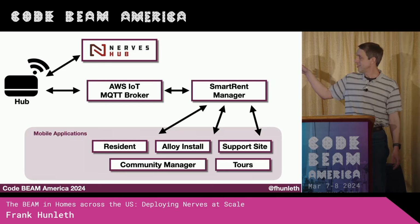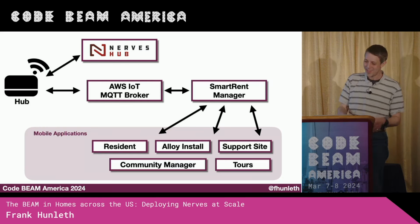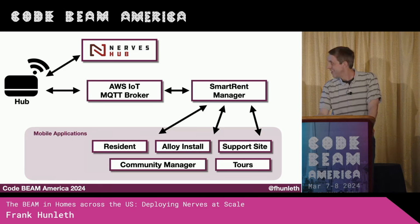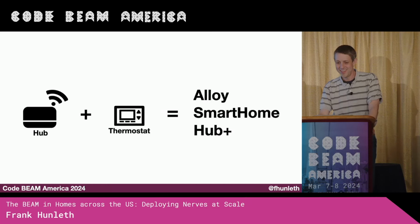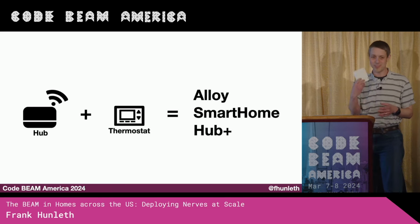SmartRent Manager is in Elixir. So Nerf's Hub is in Elixir. The hub over there is also in Elixir. We use the Beam a whole lot. All right. So let's get to the main thing that I want to talk about, which is this device.